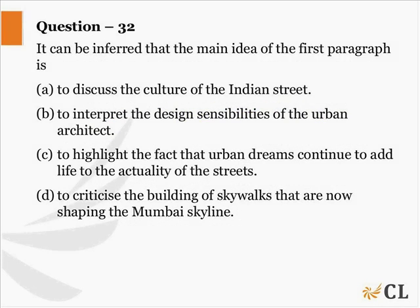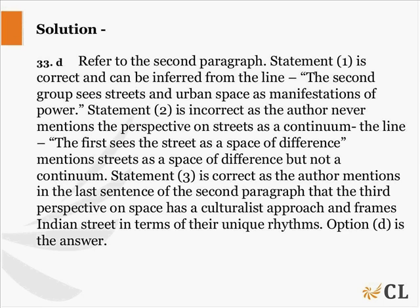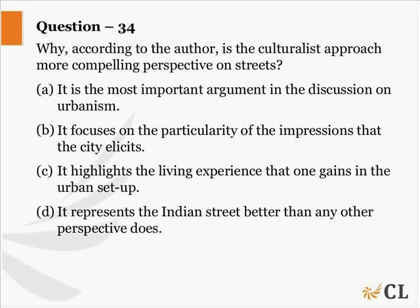Right? So if you look at the options, Alpha says it is the most important argument. Oh, Alpha is not correct, right? Bravo, it focuses on particularity of the impression that the city elicits. I don't know about it, maybe, may not be.